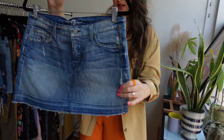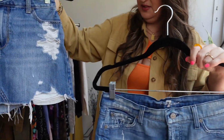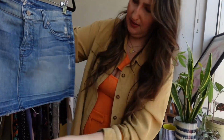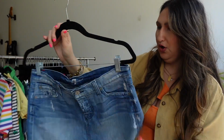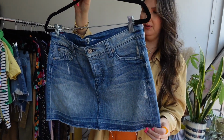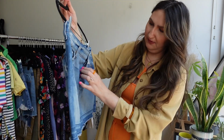And then this one, another denim mini. This one has the released hem. So this one has a raw hem where they just never finished it. This one has a hem that was released, and that's how you'll see this interesting fading. This has more stretch to it than the other one, but this one's 7 for All Mankind. So this one probably retailed for like $125 to $150. I've also seen a couple of 7 for All Mankind in Bloomingdale's and Lord & Taylor, so I feel like this is really relevant.